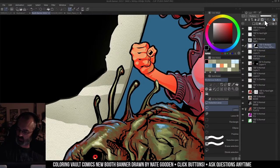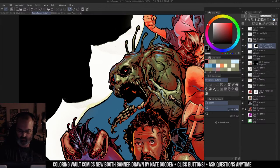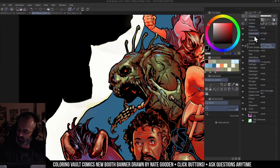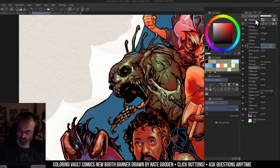I'm wondering, does overlay fix that? Overlay makes it much brighter, which I don't want. And if you lower the opacity too much, that doesn't do it. What does hard light do? That's not it. Let's put it back on multiply.